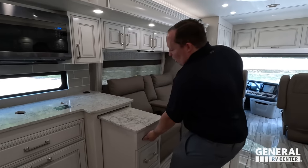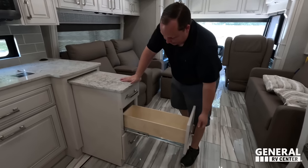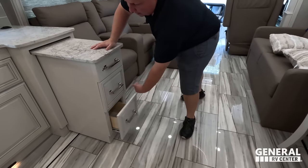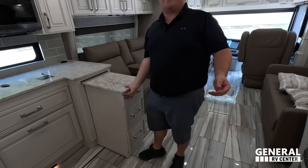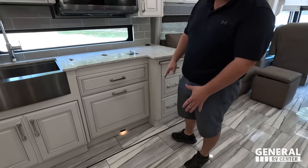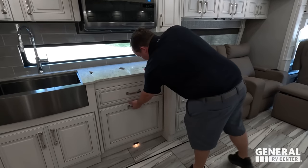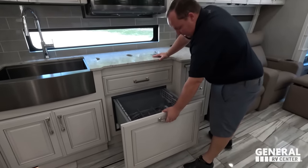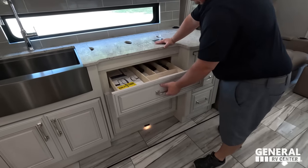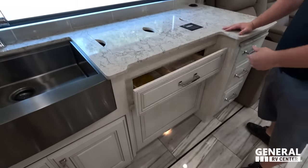Right over here, Tommy, you have a very nice pull-out peninsula with nice soft closed drawers. No different than the dinette side is the HWH slide-outs, no toe kickers, you know what I'm saying? A lot of times manufacturers will go cheap and do that. Right here, we have the very nice Fisher Paykel dishwasher. I love how it blends in. Nice storage right here with all your remote controls.